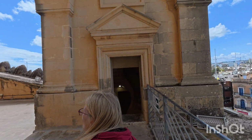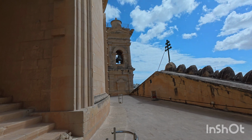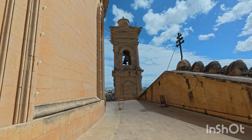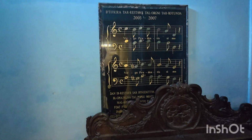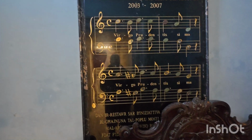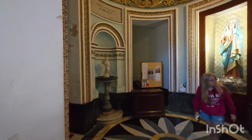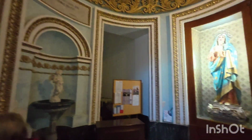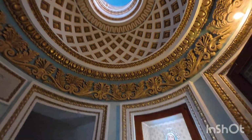I think we can go up a bit further. There's the bells that we were listening to earlier. We'll be down on the ground now for a piece of music. I'd hum it to you if I could read music. That's like a miniature dome.